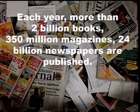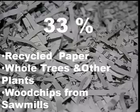But about 37% of the fiber used to make new paper products in the U.S. comes from recycled sources. Americans recycled 63% of the paper they used in 2010. This recovered paper is used to make new paper products, saving trees and other natural resources.